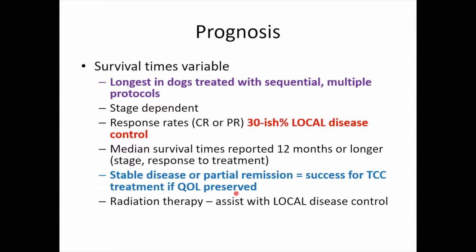So those dogs that have a lot of urethral involvement, if we don't have local disease control, we may lose them sooner than those dogs that have, say, a tumor in the apex, and I have more time to try and get control with chemotherapy. Overall, response rates are about 30-ish percent, regardless of which chemotherapy protocol we talk about, and that is a complete remission or a partial remission.